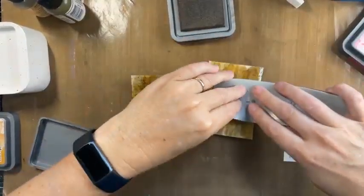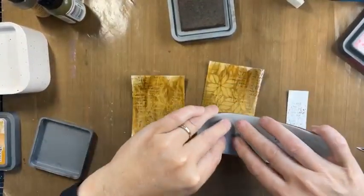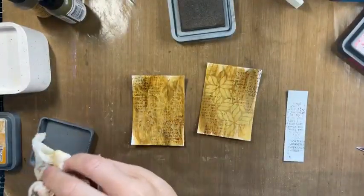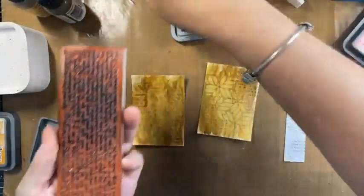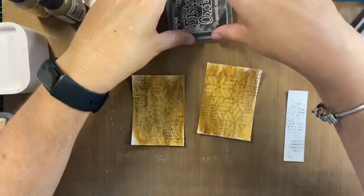And I'll do the same up this corner. Clean that off. No, you can't. And look at my stamp. I've literally used one section of it. This part up here has never been used. It is honestly one of my favorites.